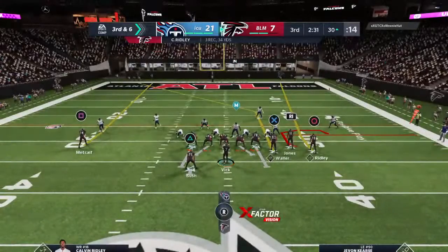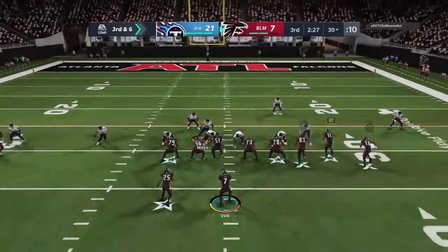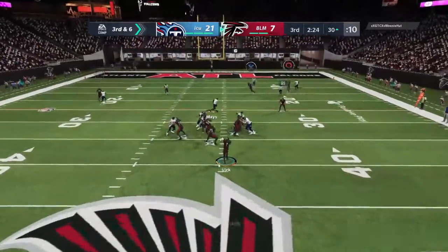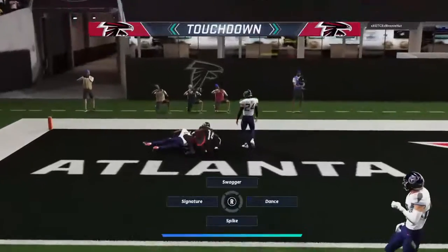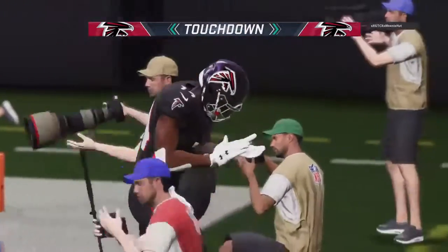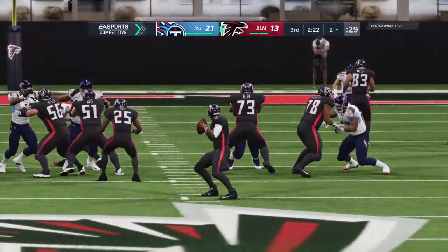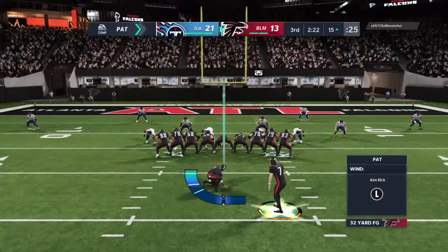This offense in desperate need of a conversion as they come up on third down. Working out of the gun, Michael Vick. And that is caught. Touchdown, Falcons. DK Metcalf. His second touchdown of the night. And the Falcons have cut it to within a score.